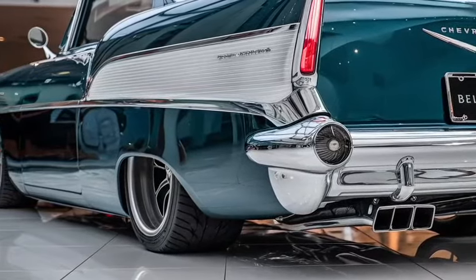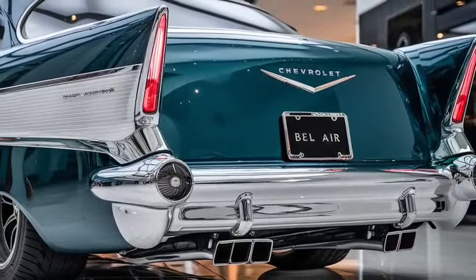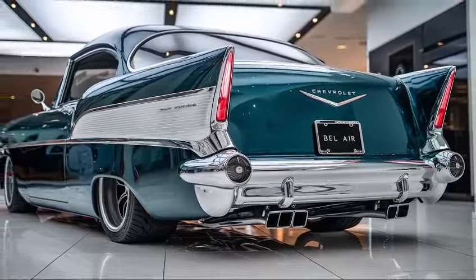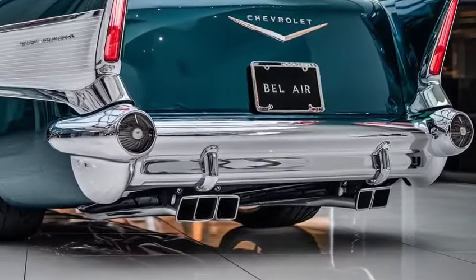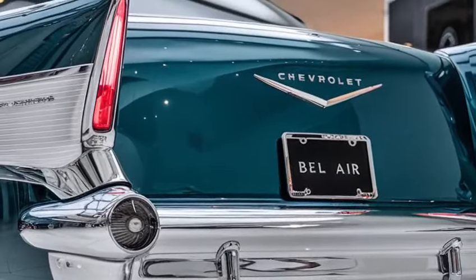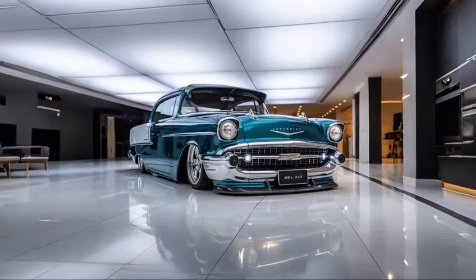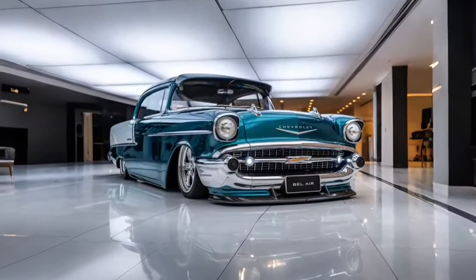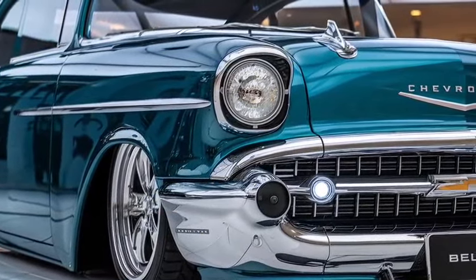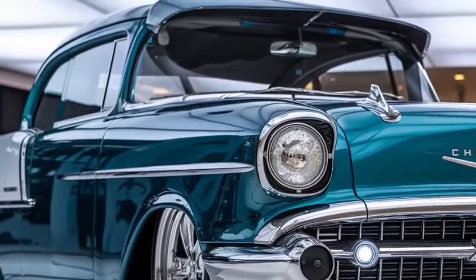One glance at the '57 Bel Air and you understand why it's still celebrated today. The exterior featured dramatic tailfins, a wide front grille, chrome accents, and bold color options that made it instantly recognizable. Chevrolet's design team, led by legendary GM designer Harley Earl, took inspiration from the jet age, giving the car a futuristic, exciting look. The gold badging on higher-end trims added a luxury feel that no other mainstream car offered at the time. Under the hood, the Bel Air wasn't just about appearances.